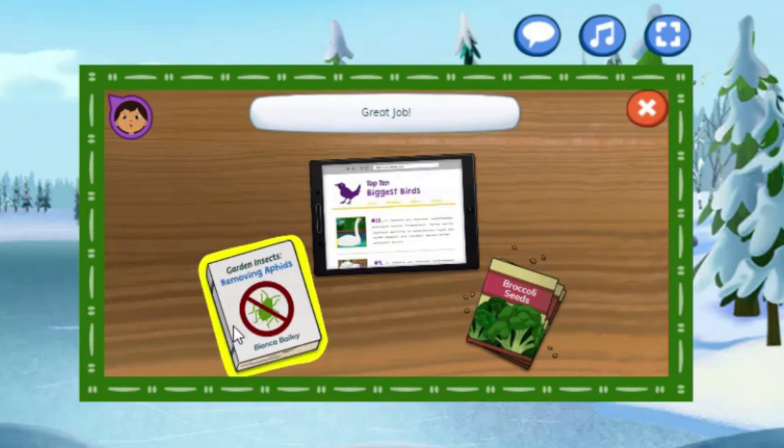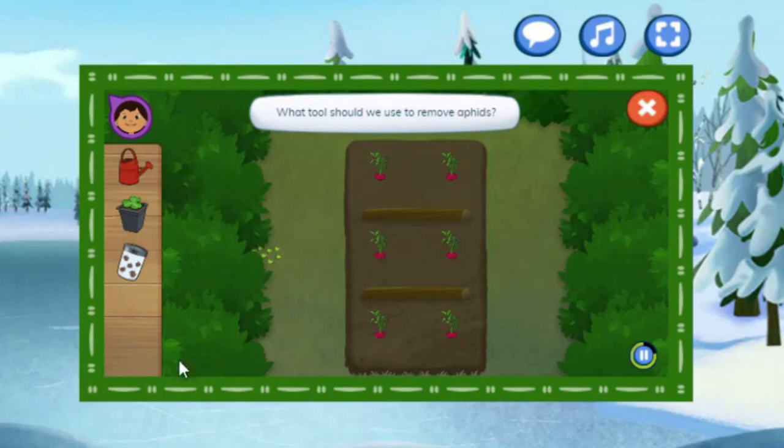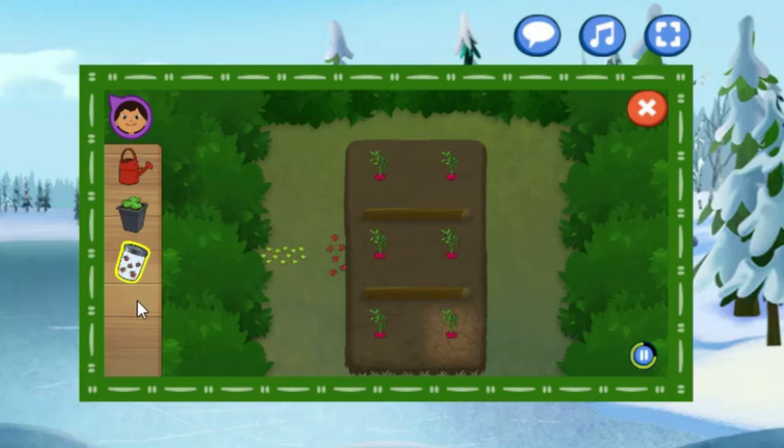Great job! Cool! This book can help us learn how to remove aphids from the garden. Aphids are insects that eat plants. Farmers add ladybugs to their garden. The ladybugs eat the aphids so the plants can grow. What tool should we use to remove aphids? Tap the soil to let out some ladybugs. Great! Those ladybugs will defend our plant from aphids. Nice!